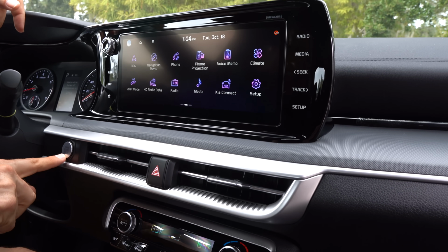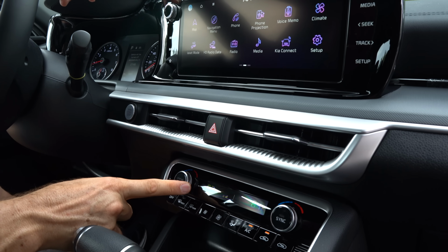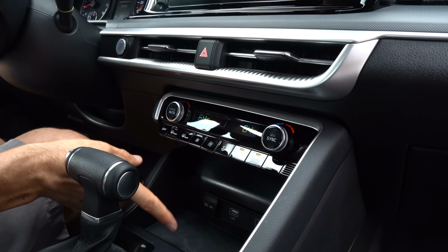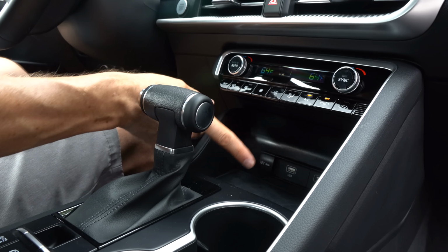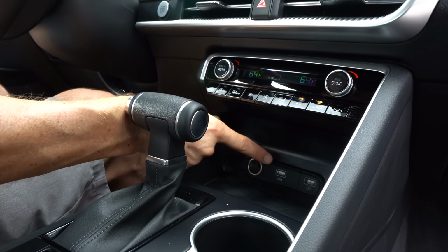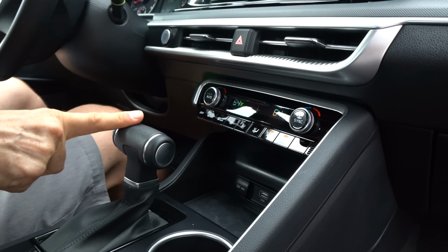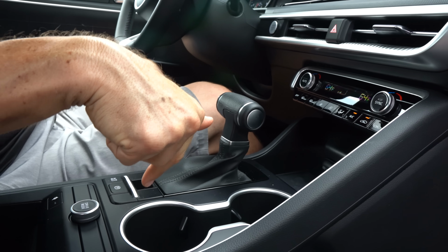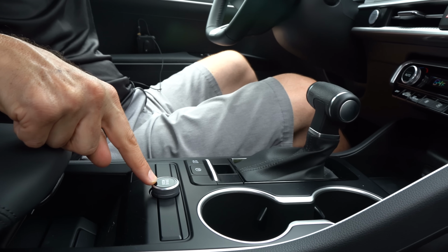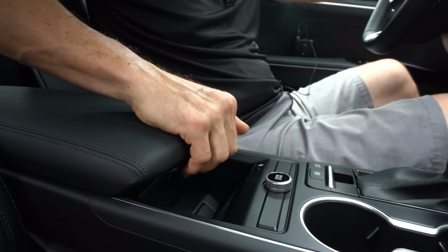Working your way down, we got a nice bright silver start-stop button, 2 AC vents, and then you do get dual climate, storage for, I would say, 6 Snickers easily. Then you got 12-volt USB-A and another USB-A, so that makes 2. That's going to have you control the 8-speed automatic, 2 cup holders, drive mode selector knob, and then your wireless charging. Soft material on the armrest.